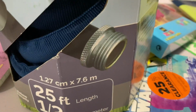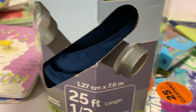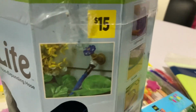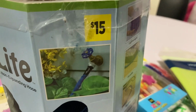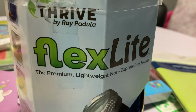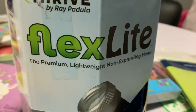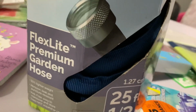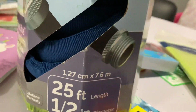From me for free. That was a tongue twister. No. Okay, look at this. Water hose. $15 originally. Thrive by Ray Padula. Flex Light, the premium lightweight non-expanding hose. Okay, okay. 127 centimeters by 7.6 meters. Let's see, where's that beautiful UPC? Oh, here it is at the bottom.